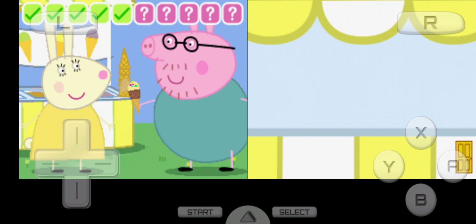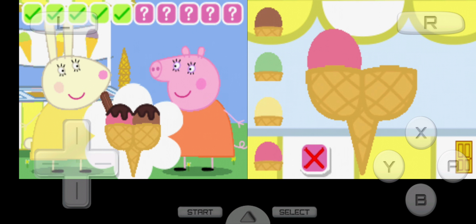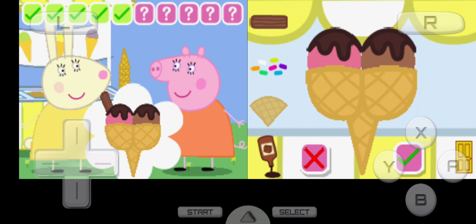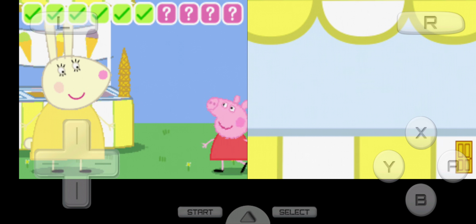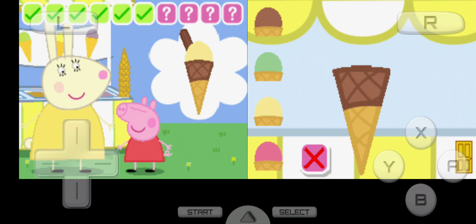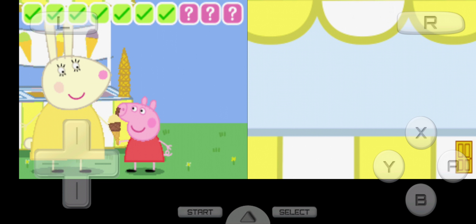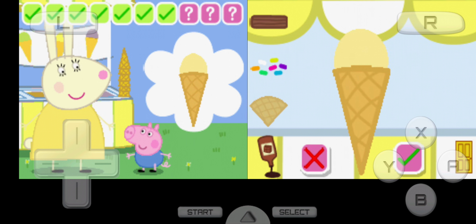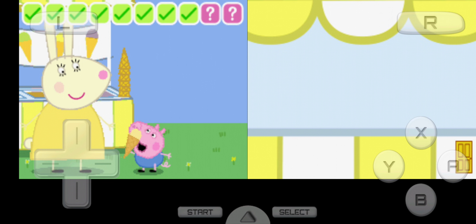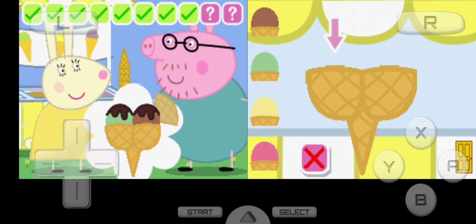What a delicious ice cream! What a delicious ice cream! What a delicious ice cream! What a delicious ice cream! Can you make the same ice cream that you can see on the top screen?